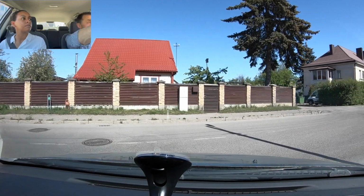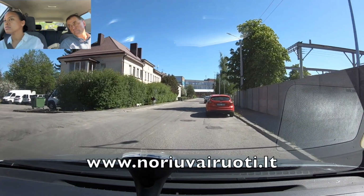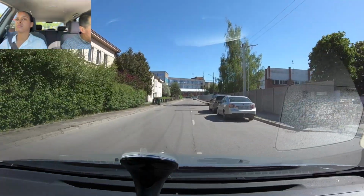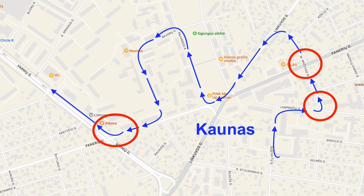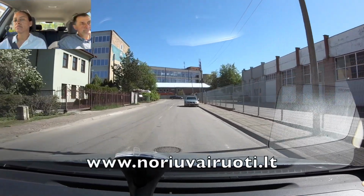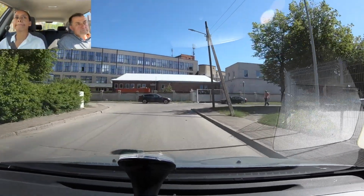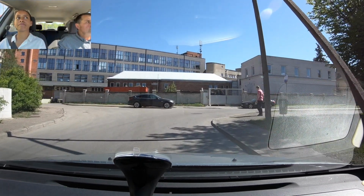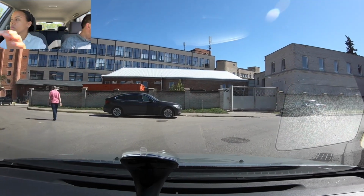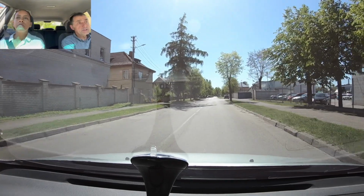If it is a solid line, then sometimes they go too fast, too far. At the end of the street, we go to the right. After 100 meters, we turn left.